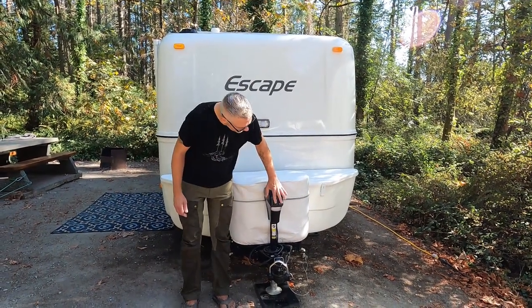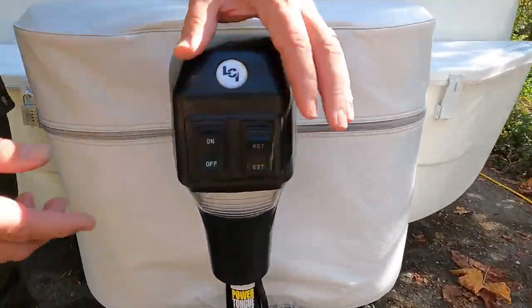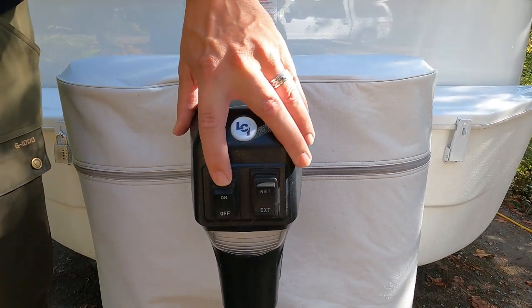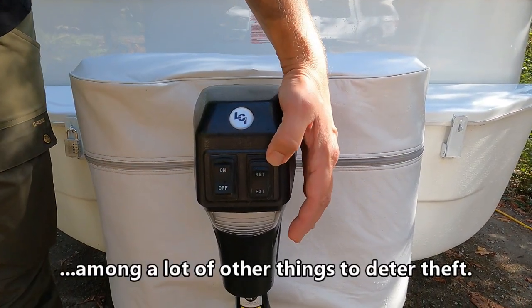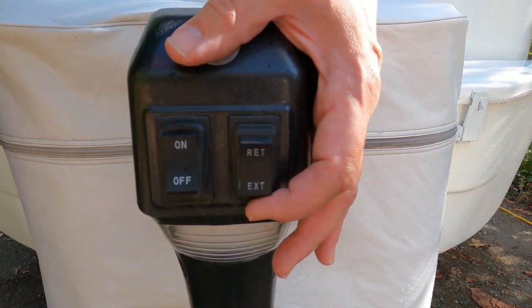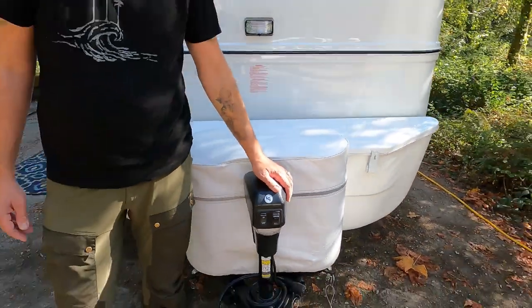It has your on and off for the light in the front. Right now it's not actually working because I pulled the fuse to deter people from stealing it. And then here is the retract and extend button for the motor to push out the lift.